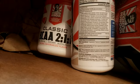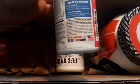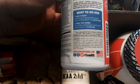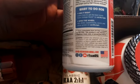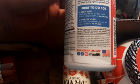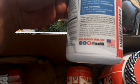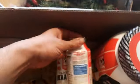And let's see what it says here. Doesn't really say much. Oh, what to do now? Learn what to do now. Use it right. Learn how to get the best results from Vintage Burst on the website. Spin the wheel. I like that. There's all these extras you can get with Old School Labs. It's pretty cool.